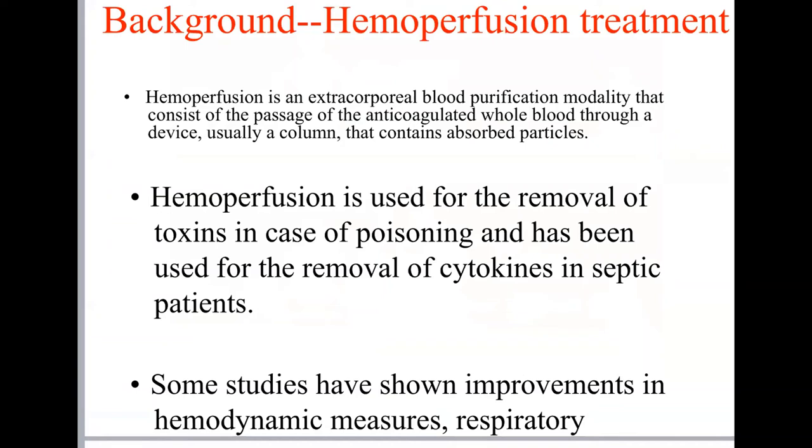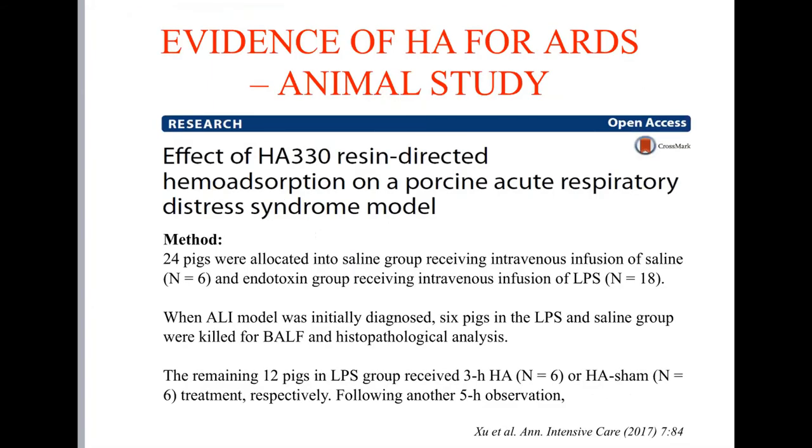There are some animal studies that are based on this device. In one of them, the effect of HA330 or resin-directed hemoabsorption on a porcine acute respiratory distress syndrome model. In this study, 24 pigs were allocated into a saline group receiving intravenous infusion of saline. They are 6 in number. And an endotoxin group receiving intravenous infusion of LPS. They are 18 in number.